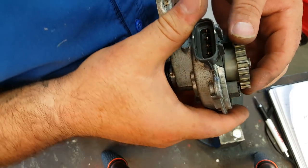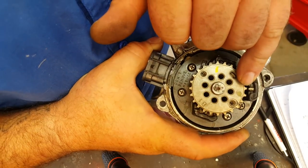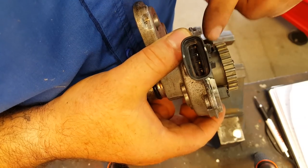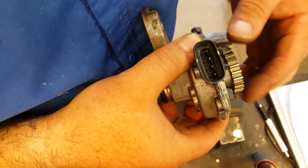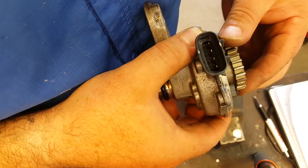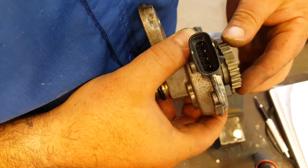Okay, so on this distributor, there's actually three pickups. We've got one here that we'll just check the air gap on, and there's two more, one here and one here. One's the G1 pickup, one's the G2 pickup. And you'll see there's a little lump on the rotor there, look. So as it goes around, it's going to induce a little tiny voltage. So we need to measure the clearance, the air gap, between each of those two as that rotor passes it.